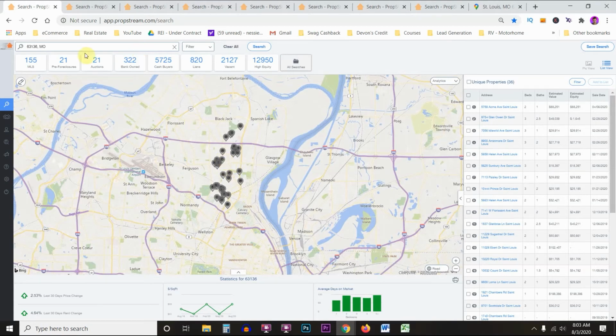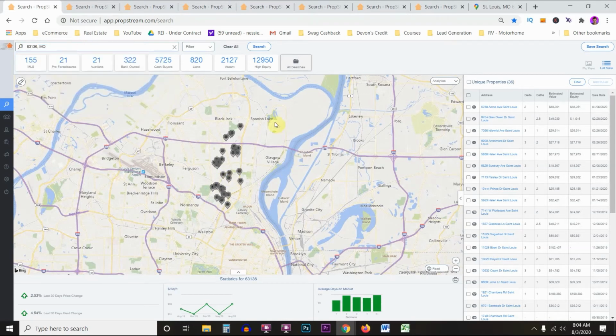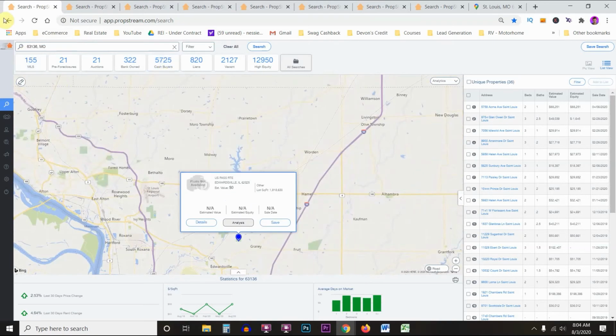So when you're on PropStream here, you just simply type in the zip code, and then the state automatically pops up right behind it, but you can put a comma and the state if you want to, and then you select that. Now, what I've already done here is I selected cash buyers just to see.